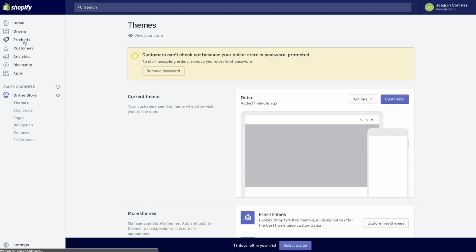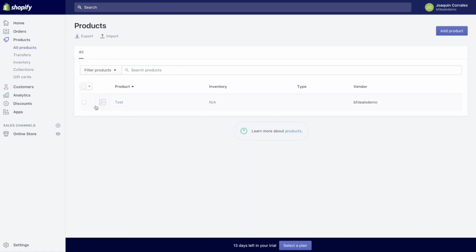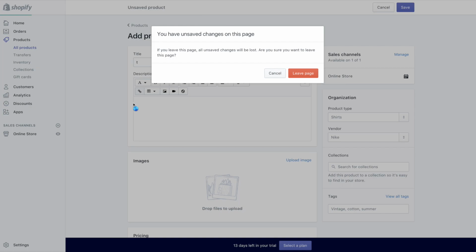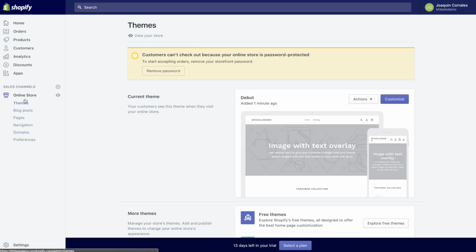But before we do that, let's go to the product section for a second and create a test product, okay? Just like this one. So just click add product, put any name up here, and then just press save. Okay, it's going to be a test product. So let's go back into the themes here. We're going to click bottom left, sales channel, online store themes, and we're going to click on the customize button.